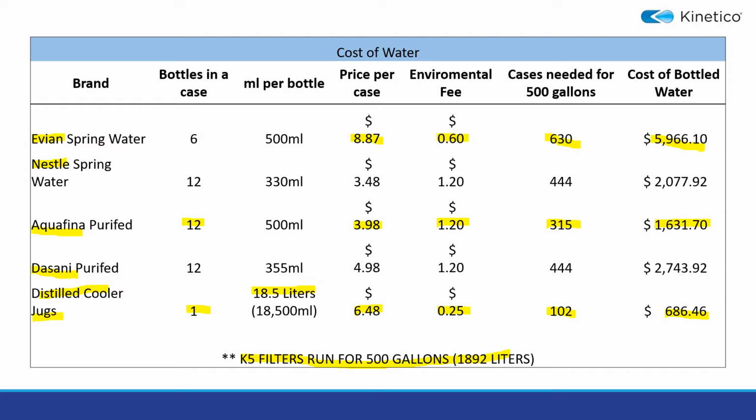So as you can see, purchasing bottled water is not very economical, but it's also not good for the environment. In addition to that, it doesn't give you peace of mind as to the quality of water that you are getting. One is because a lot of people buy Evian and Nestle with the assumption that it is purified water when it's not. But at the same time, even if you are purchasing Aquafina or Dasani or those cooler jugs, you still have potential of having microplastics in the water.